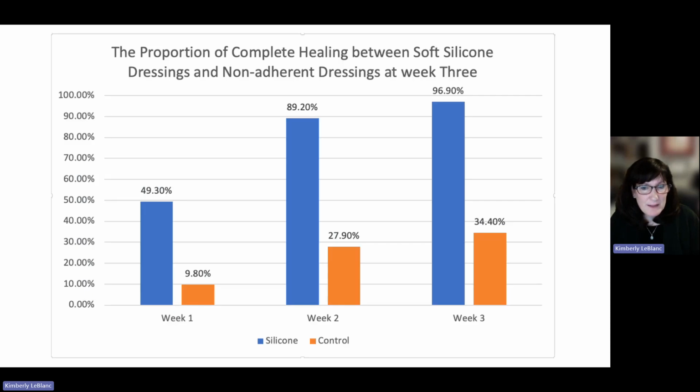But what we mean is that at week 1, almost 50% of the wounds had healed in comparison to 10%. By week 2, 89% of the wounds in the soft silicone group had healed compared to 27.9% in the control group. And at week 3, we had 96.9% of the wounds healed versus 34.4%. And what we really liked was the fact that in the treatment group, we didn't have any new skin tears develop as the result of the adhesives. So it's just something to think about when you're choosing your dressings.